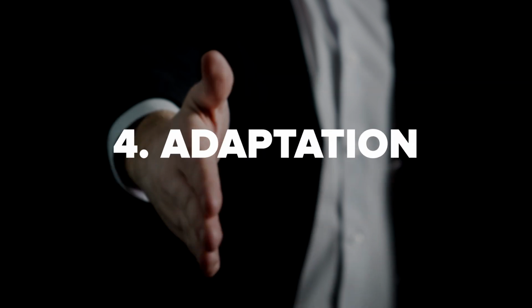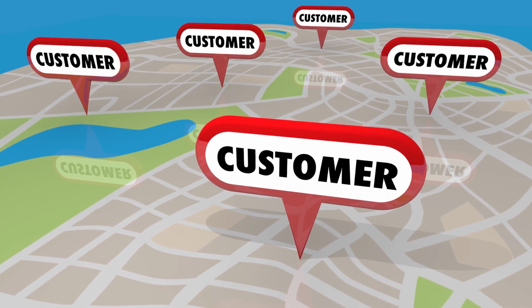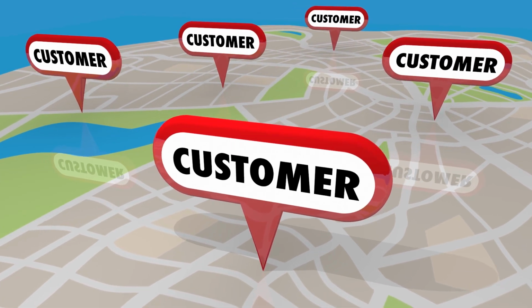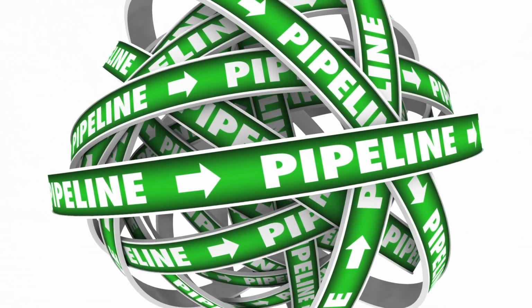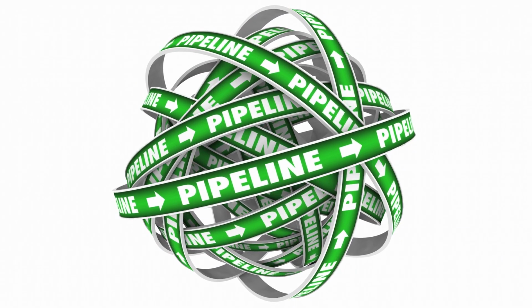4. Adaptation. The most beneficial aspect of a sales pipeline is the fact that it gives you a top-down view of what's working and what isn't. So, work with your teams to identify reasons why your prospects are not making their way through the pipeline reliably, and find ways to improve your approach. There's a lot to a sales pipeline once you get into the finer details. This video covered the basics, but we do encourage you to look deeper into the topic.